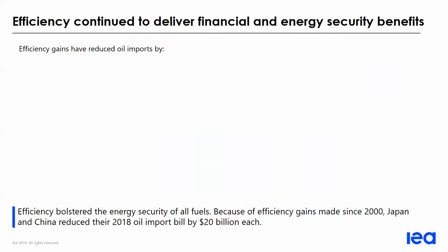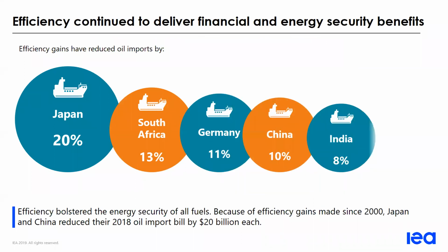Now, it wasn't all bad news. Of course, the efficiency that we did see continued to deliver multiple benefits. Here's a couple of examples just quickly. In terms of oil imports, you can see Japan's imports were less than 20% higher than they would have been without the efficiency gains that Japan has made since 2000, and South Africa 13 and Germany 11, etc. Japan and China both reduced their bills for this imported oil by about $20 billion each. So you can see that energy efficiency has tangible benefits for energy security and for bottom lines.